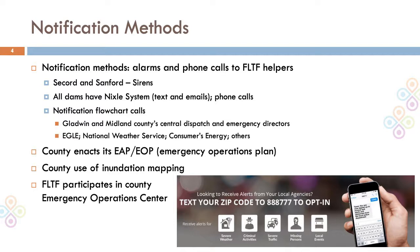We will have broadcast for any type of dam failure scenarios. It would be broadcast to everybody in the counties. And that would be taken care of by the Nixle system, which is the name that the counties have for emergency notification. We also will call the counties and coordinate with the counties.